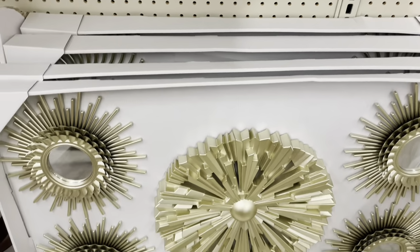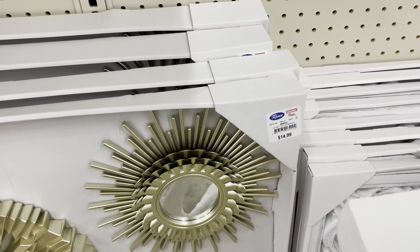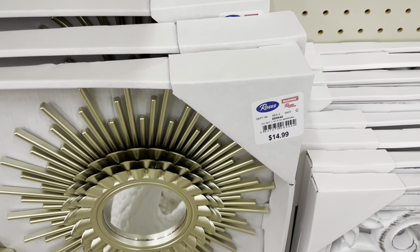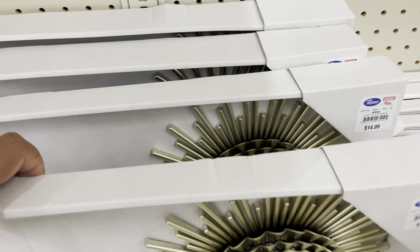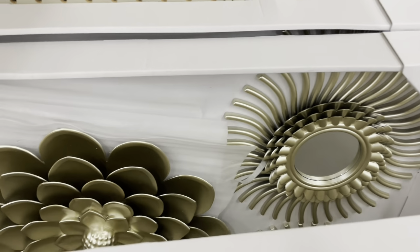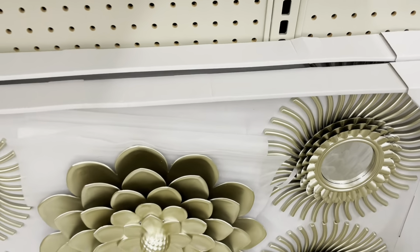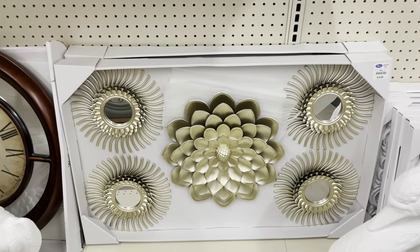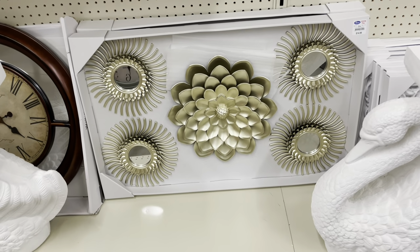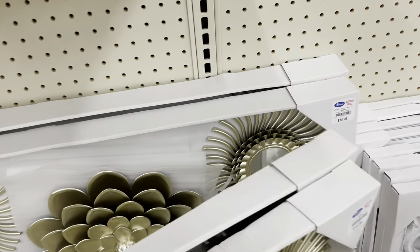What is it? The little wall medallion set they have here. This one, what was it? $14.99. So you get 5 pieces. This is really, really cute. And then this one has the wallflower. So I like these. Ooh, I really like these. $14.99.